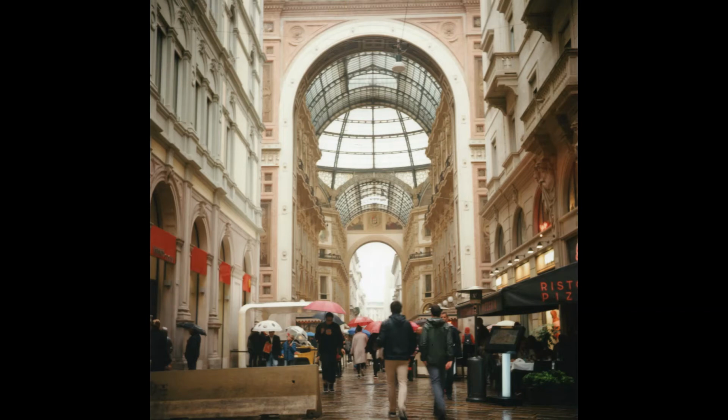Let's just say this was my first day in Milan. I just went out and I just shot some pictures, and I am going to be brutally honest, the vast majority are garbage. I promise they'll get better as this series goes on, but yeah, they were pretty garbage the first day out. It was wet, it was miserable, I was unhappy.